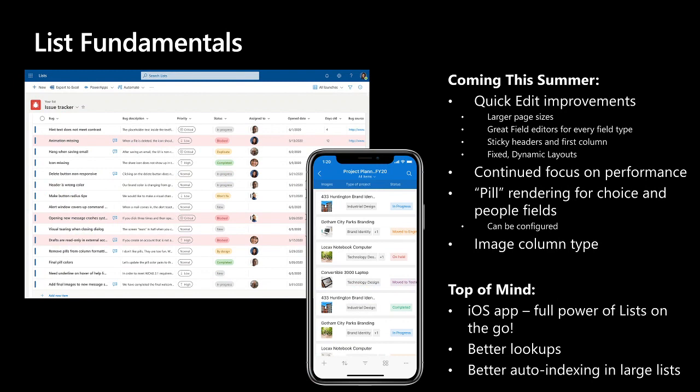Grid is the evolution of the SharePoint quick edit view, and we're committed to making this the fastest, most fluid, most delightful way to get data inside of a list. You're going to see improvements to quick edit come down the line this summer. You're going to see new and improved field editors for every field type. You're going to see sticky headers. You're going to see a sticky first column. You're going to see fixed and dynamic layouts, and you're going to see more and more over time.